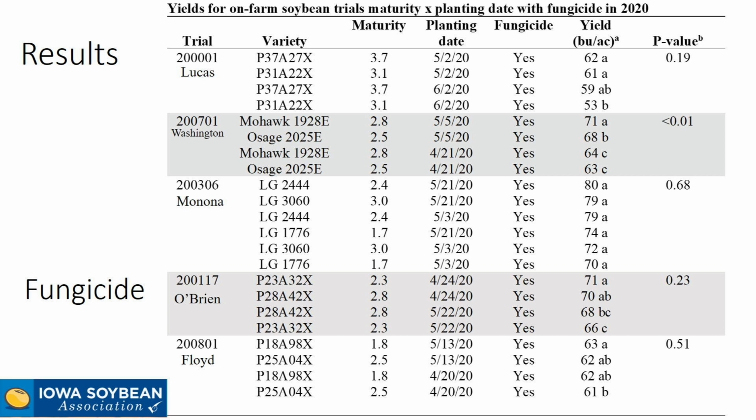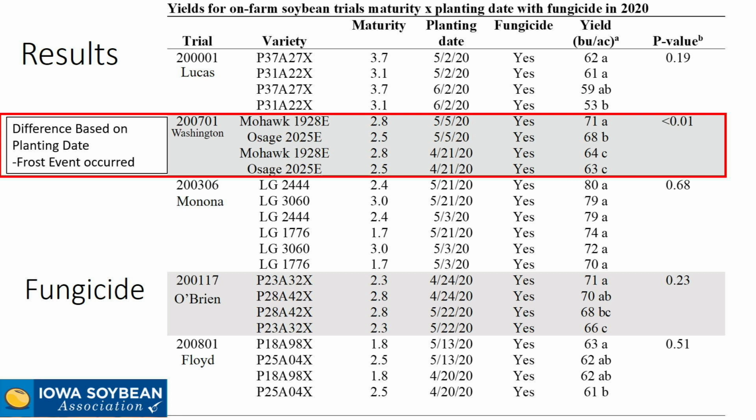Here are some of the results that we have for the trials that have fungicides that have been applied. Now, you will notice there is no significant yield difference that we were able to see at our significance level of 0.1 across any of these trials. So you will see that there are some yield differences. However, none of those differences rose to that level of significance.